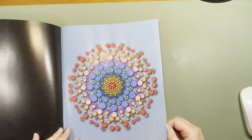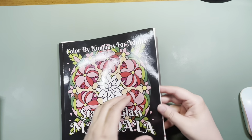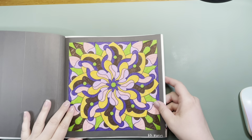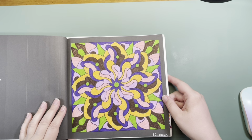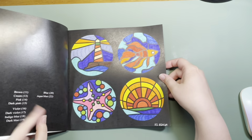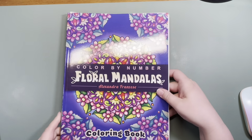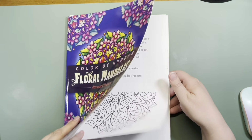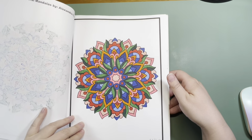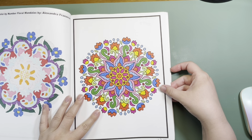A couple other ones from this book. I choose fun colors. This is a newer book for me, Color by Number for Adults, Stained Glass Mandala. I just completed this one on the 28th. Color art books, Color by Number, Quattro by Eclipse. This one. Color by Number, Floral Mandalas by Alexander Franzese. I did this one on the 25th.